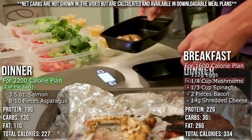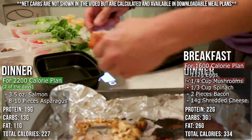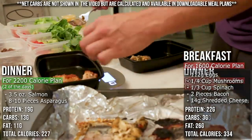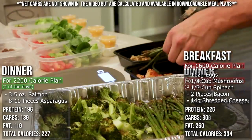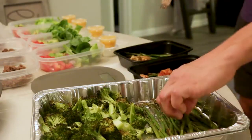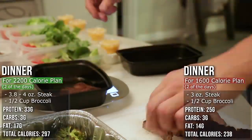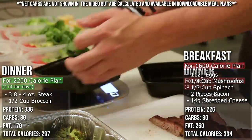And for the salmon meal, I'm doing 3.5 ounces of the salmon for one of the meals, and the other lower calorie one would be getting about 3 ounces of salmon. And then for the asparagus, I'm going with about 8 to 10 stalks of asparagus. And then I'm gonna weigh out about 3.8 to 4 ounces of the steak. This meal is also gonna have 1/2 cup of broccoli.